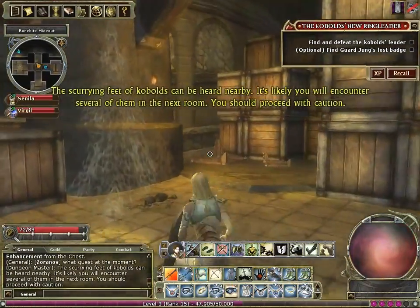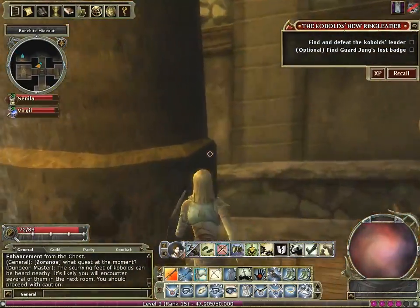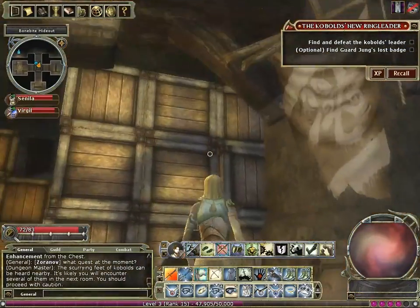The scurrying feet of kobolds can be heard nearby. It's likely you will encounter several of them in the next room. You should proceed with caution.